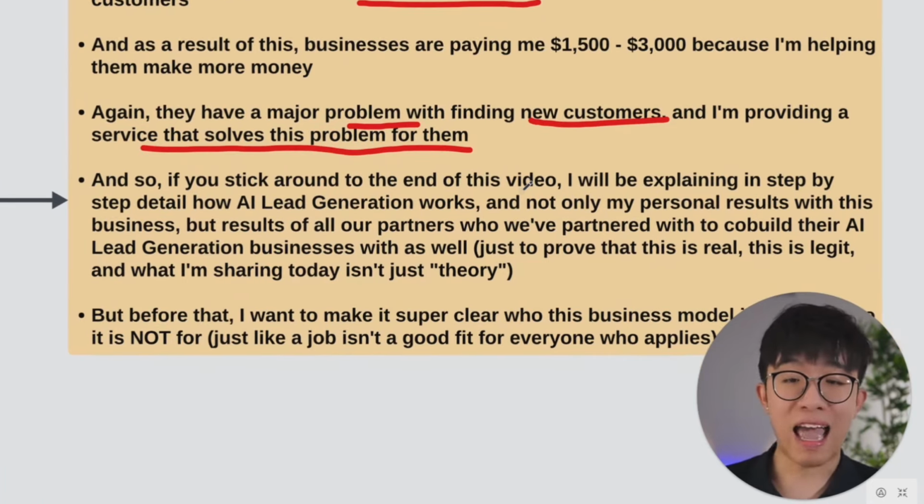And so if you stick around to the end of this video, I'll be explaining in step-by-step detail how AI lead generation works, and not only my own personal results with this specific business model, but the results of all of our partners who we've partnered with to co-build their AI lead generation businesses as well.